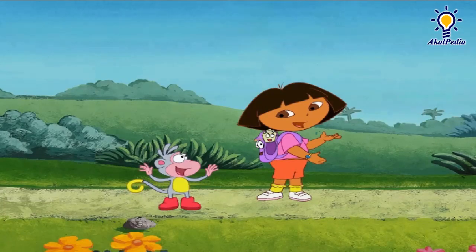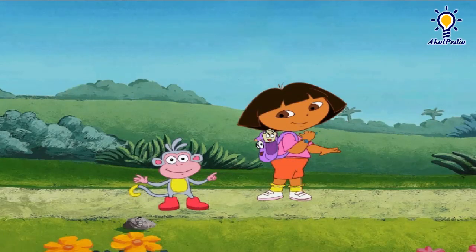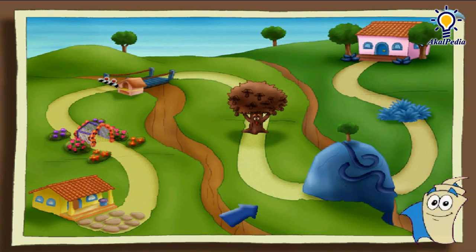I need your help. Will you check the map and find the quickest way to go to the library? You have to click on the map. Click on the map. Kita klik petanya. Dora needs to find the quickest way to the library so she can return her books.